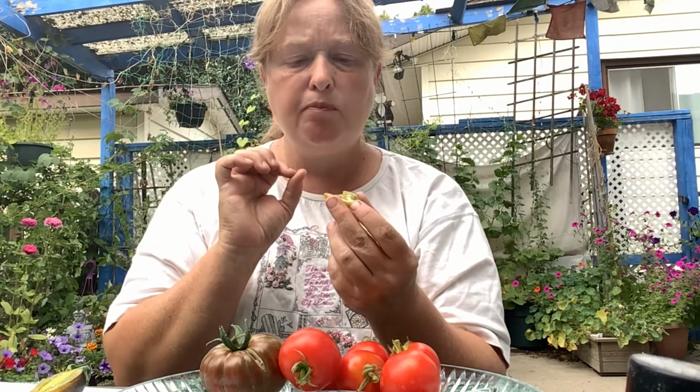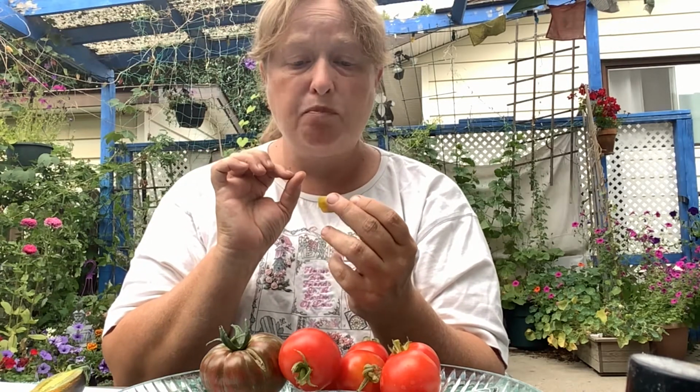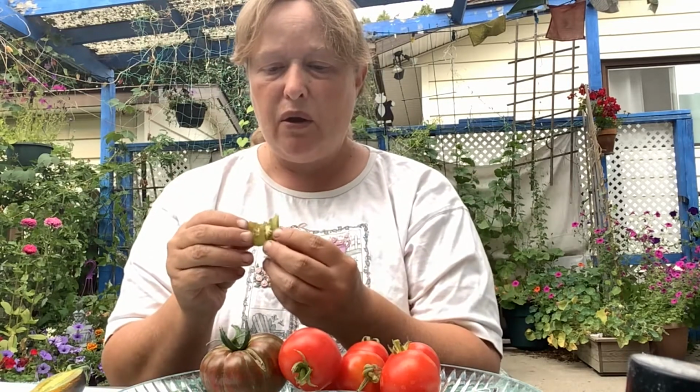Might be just slightly underripe, but it's still quite sweet. I find some of the cherry tomatoes, if they're not dead ripe, they're not sweet at all. But this is actually sweet. Now, I will admit, I don't have the most sensitive of palates, so if you're looking for grand descriptions of fruity and citrusy flavors, you're probably not gonna get it from me, but they're quite nice.